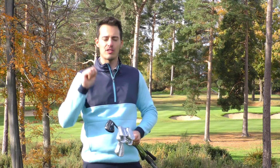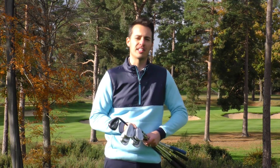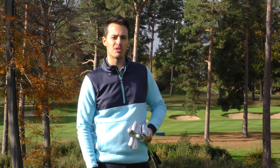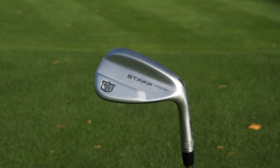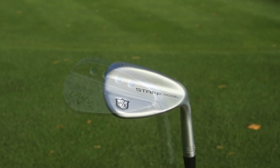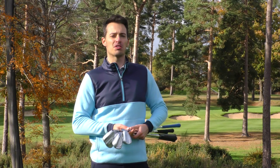A slightly clickier sound, slightly louder. I wouldn't say I didn't enjoy it as much as the others, it's just a different sensation and impact. But because these are all pretty much muscle back style wedges apart from the Ping, they all feel really soft around the greens. There were a couple of standout performers, the Wilson and the Callaway Jaws MD5. If you want a super soft feeling wedge around the greens, those two really stood out for me, but there really wasn't much in it actually.